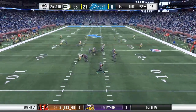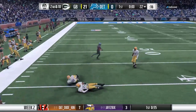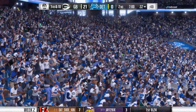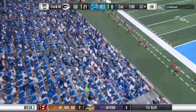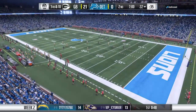Now he'll look to throw here on 2nd and 10. And that one is incomplete. Also concludes quarter number 1. Around the NFL, a game going on in Washington, and really pouring it on now with the Cowboys. We'll keep you updated on that one as it progresses.